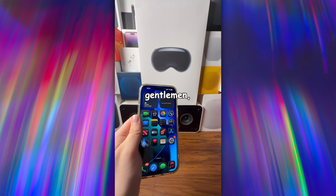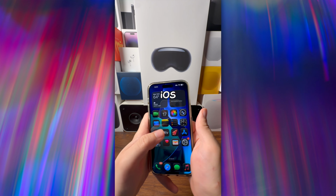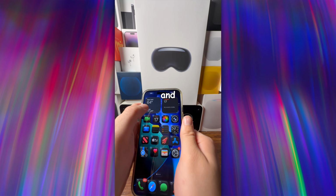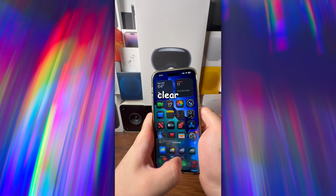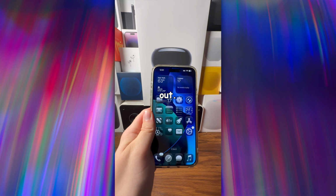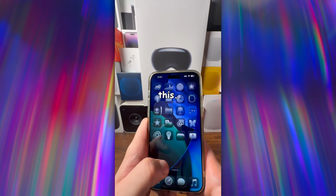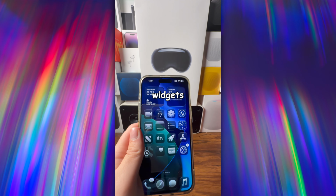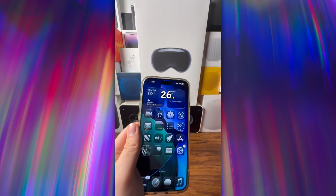Alright, ladies and gentlemen, let's take a quick look at the new clear icons in iOS 26. So tap and hold anywhere on your home screen, tap edit, tap customize. Now we will see a new clear option. Check this out. All the icons are now clear. Look at this. Pretty cool. Even the widgets are now clear. This is clear icons in iOS 26.